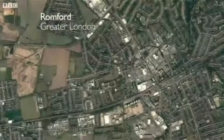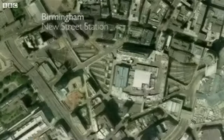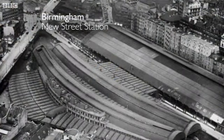This is Romford in Essex now, with its shopping malls, car parks and ring road. This is Romford in 1920. At least the marketplace is the same shape. Birmingham New Street Station now lies hidden beneath a shopping centre. In 1928 it looked like stations are supposed to.